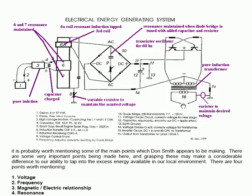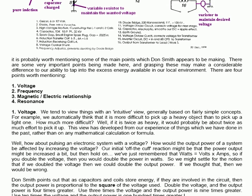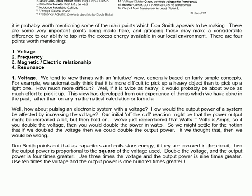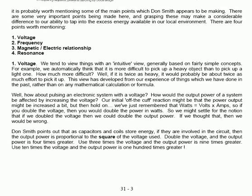There are some very important points to be made here by Don Smith in how this thing operates, and we need to pay attention to them. Grasping these points may make a considerable difference to our ability to tap into the excess energy available in our local environment. There are 4 points worth mentioning: voltage, frequency, magnetic to electric relationship, and resonance.